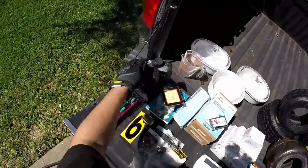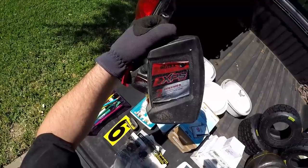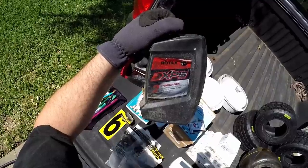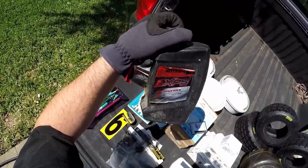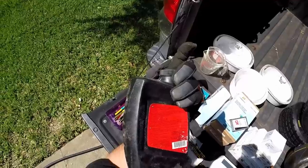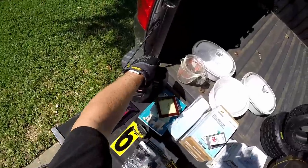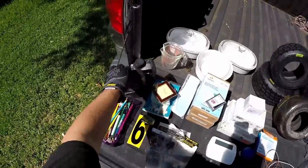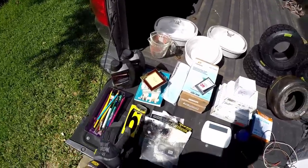Got some casserole dishes, some synthetic blend oil. Specially formulated for 125 max engine family. Yeah, this is two-stroke oil right here. I used to have to mix up my own gas too. But I mean, I know that crap ain't cheap. Probably be able to put that in the garage sale. Somebody might pick that up.